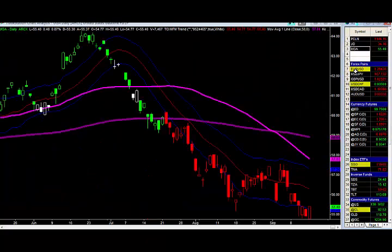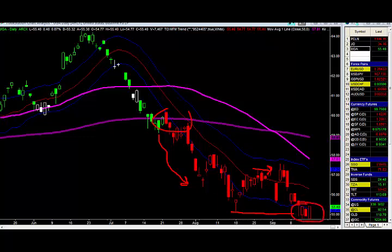Take a look at one more. This is the United States Gasoline ETF, UGA. Well, look at what we've got going on here. Yes, technically we're in a downtrend. Had nice signals up in here between the mid to the upper band. And an established downtrend. Look at this, testing this low. Got a lot of indecision down in here. And look at today so far.